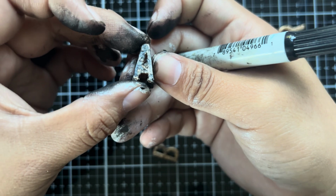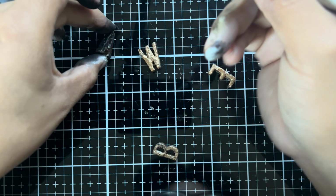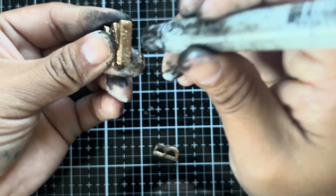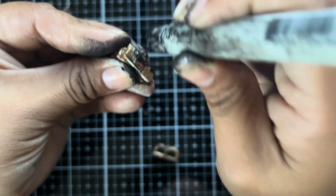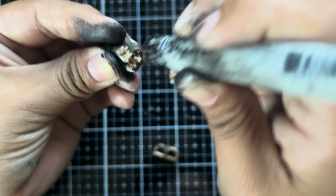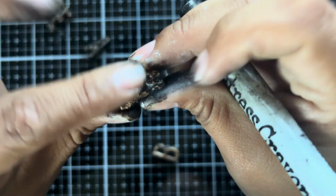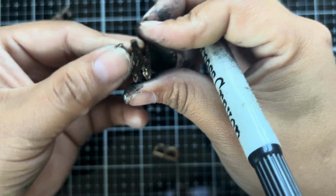Ooh, I could have probably even done this with a bit of distress glaze. Well, there are definitely multiple options. I'm liking the result with the crayon. I think that's adding some more crusty goodness to this. There we go. Yeah. Nice and grungy.